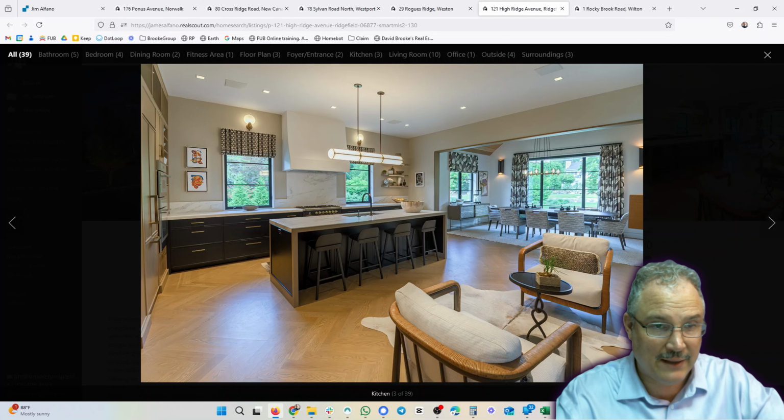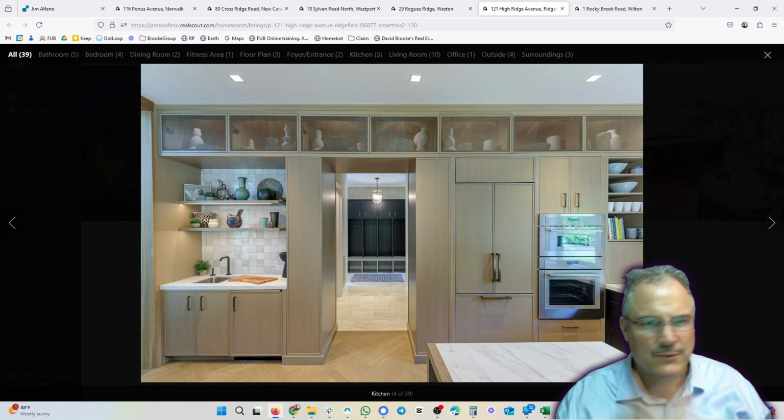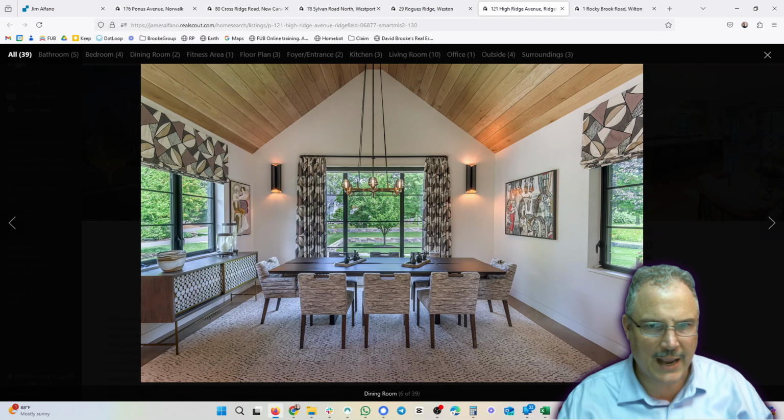I love that light above that sink. The lights in the dining room. The lighting is a very important touch in a home, so they did a really nice job in that. I mean, that's super cool. I've never seen anything like it. And this is extraordinarily nice.